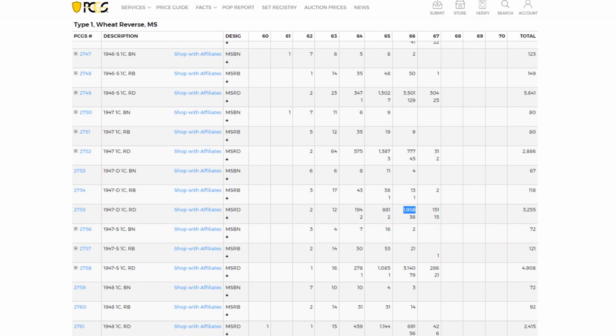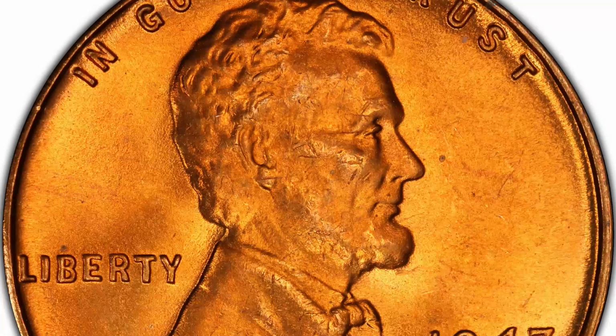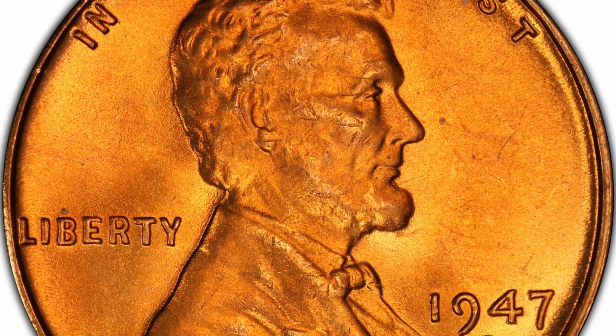But you'll see that 151 examples of the 1947D red have been graded at a 67. Only 15 have been graded at a 67 plus. So that is the difference there. When there's not many of them that exist at a specific grade, that top grade, that's what commands the demand, which ultimately increases the value of the coin. So hopping back over here to the 1947 D mint mark Lincoln cent. This coin, like I say, sold for over $18,000. So keep that in mind when you're getting a coin graded.